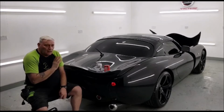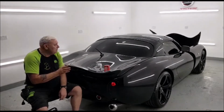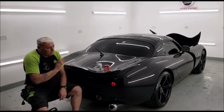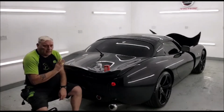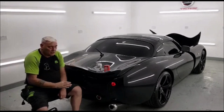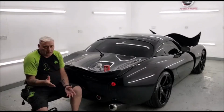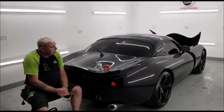So it's had at least 5 stages of polishing on this car. Every panel, everything has been taken to the limit that I dare. I haven't been able to measure the lacquer thickness or anything, so it's all been done from the experience that I have in the motor trade.